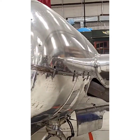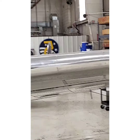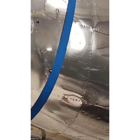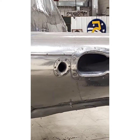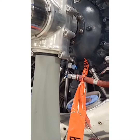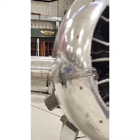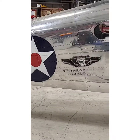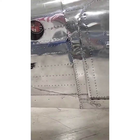My gosh, double prop, chrome. They're working on her. But gosh, look at her. That's where the guns would have been. Isn't she beautiful? Heck of a wingspan. I'm going to duck under this wing. The old Army Air Corps symbol. They have the hatch riveted closed. Like, look inside here, if you can.